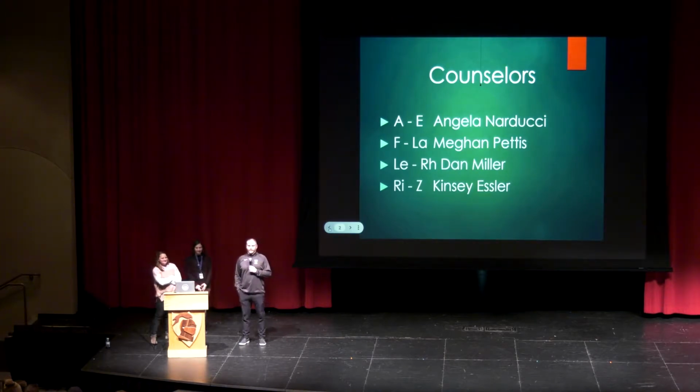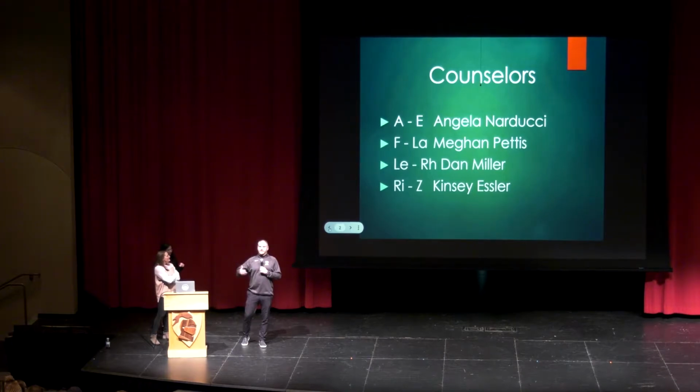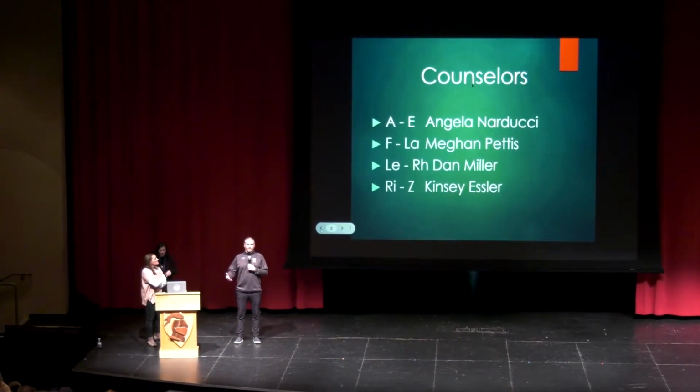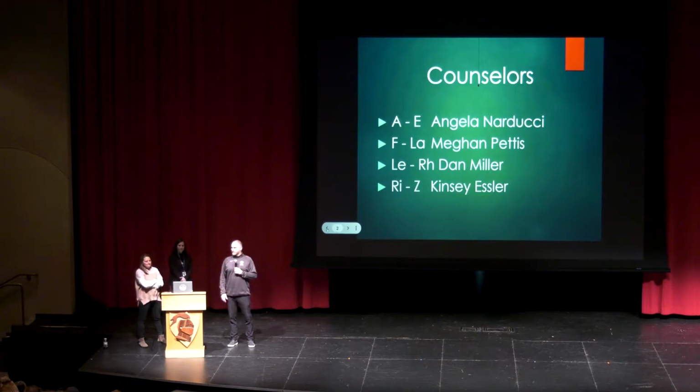So we do have about 2,400 students in this building, which equates to almost 600 kids per caseload. So it's really nice for us to do this alphabetically, because obviously if we have some older siblings come through the building, we get to know you as a family, we get to know those students pretty well, because we do stay with them for 4 years once they come to the high school.